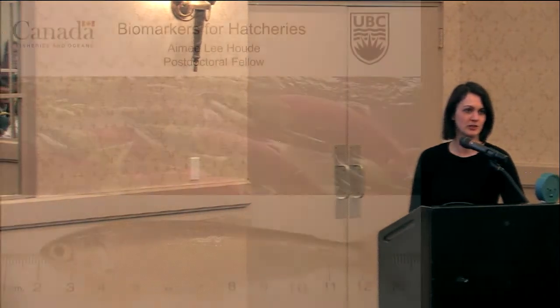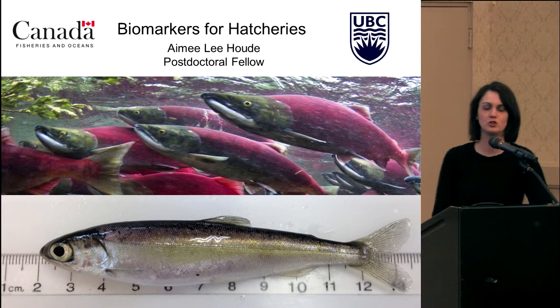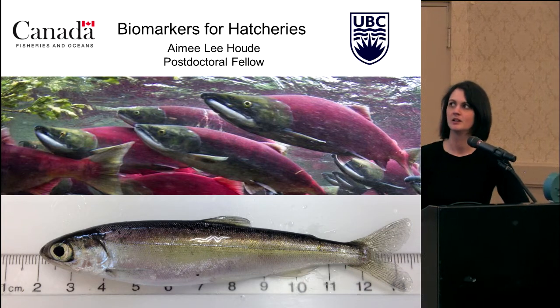Today I'm going to talk to you about certain biomarkers measuring the activity of genes and how they may have applications to hatcheries. For example, measuring smoltification or seawater preparedness activity in genes in juveniles prior to release.